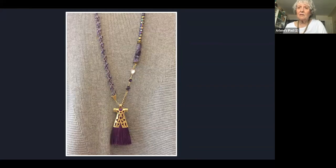Now this one, during COVID, I discovered there was an online Turkish website that had wonderful gold-plated Turkish things. And this is a dress, a kimono, that I bought and added the beaded cord, the spiral cord on one side and the regular beads on the other. So this was an inspiration piece. Next.